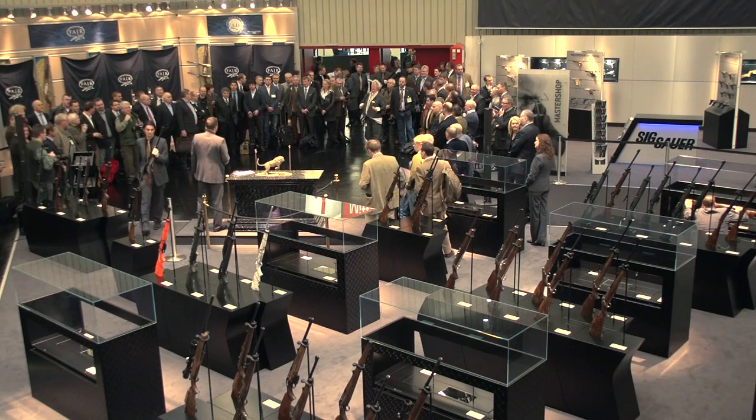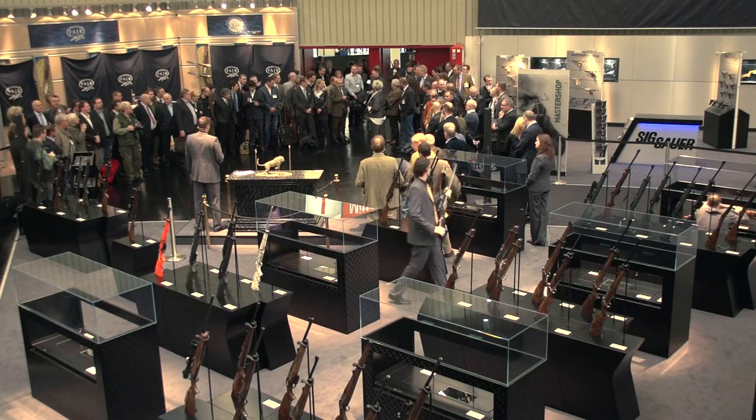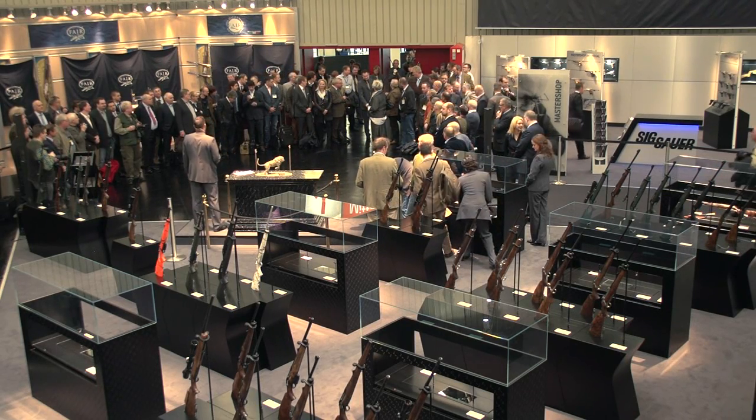The next thing is a very, very German version of a combined gun. This is the Büchsflinte, a combined rifle called Weidmannsheil.